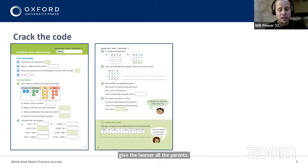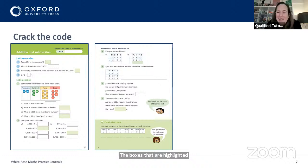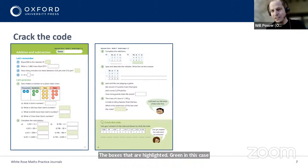Okay, so once they've answered all of the questions, the boxes that are highlighted green in this case. Is this a clever way of marking your paper? Yes, it's a self-marking skill. You will find all of the answers via a QR code on the inside cover. So the parent can literally find every single answer. So there's no worries about that.